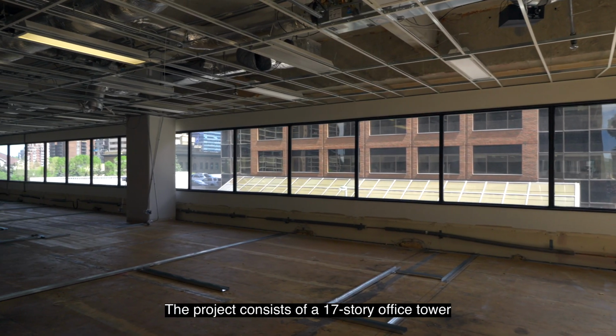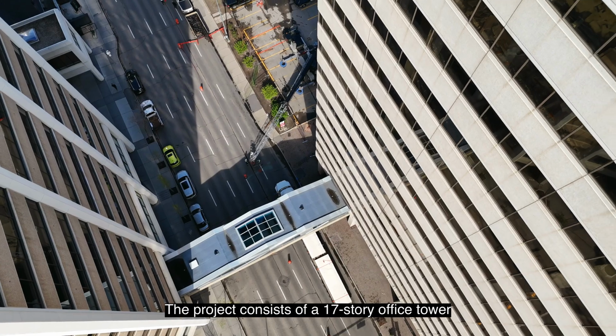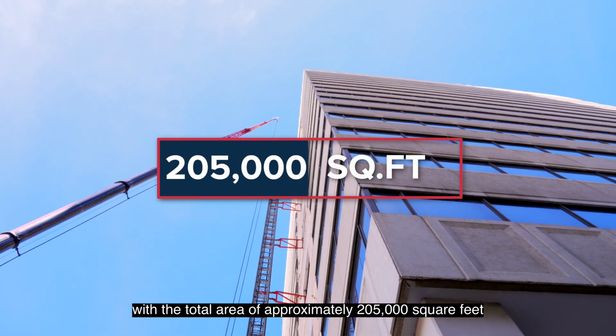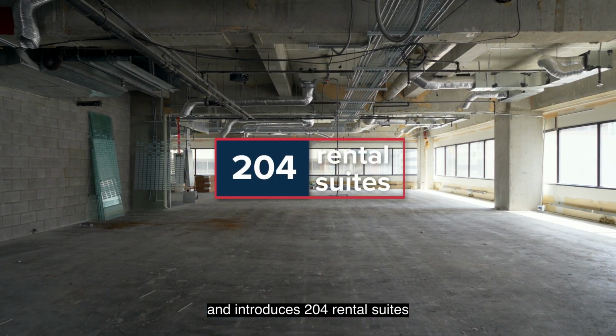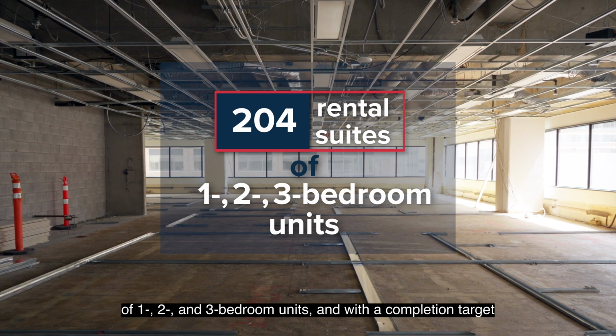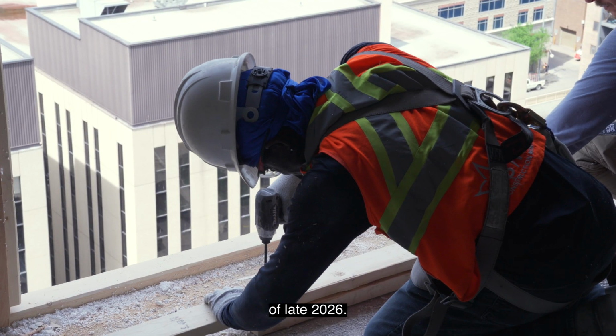The project consists of a 17-story office tower with a total area of approximately 205,000 square feet and introduces 204 rental suites of 1, 2, and 3 bedroom units, with a completion target of late 2026.